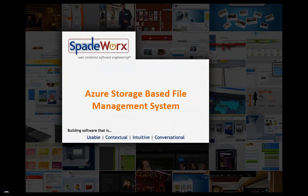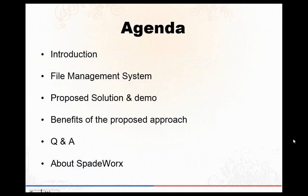So today we will be covering various aspects. The file management system, a business need. We will touch upon later what is the solution, and we will also touch upon a quick demo on this file management system. And we also will take question and answers. You can submit your questions on the webinar window, and we will take them up at the end of the session. And before concluding the webinar, we also will have a brief introduction to Spadeworks.